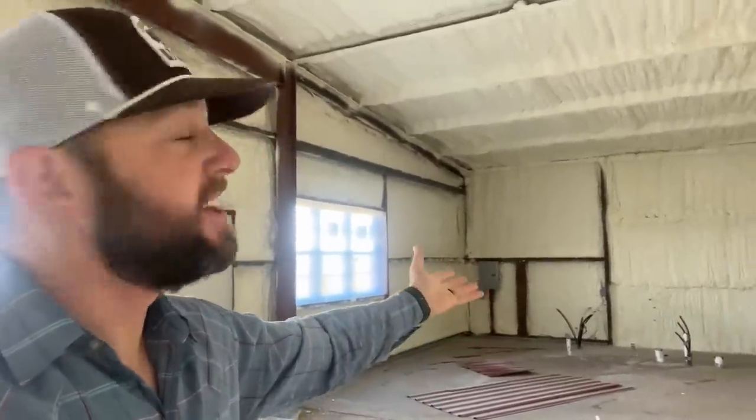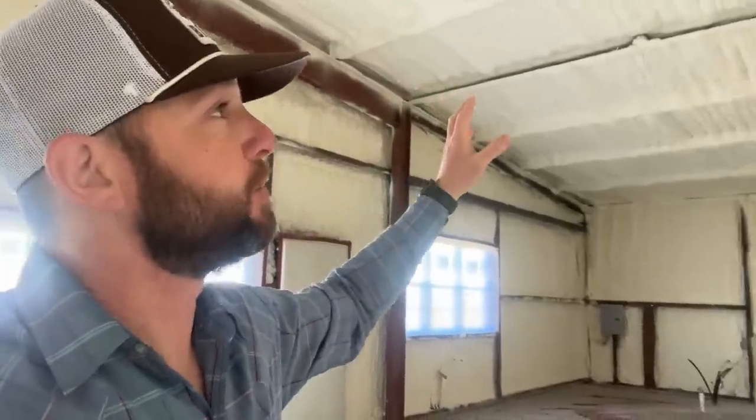There's open cell there, which our office is right in there. So open cell, and then open cell on our north wall, which is, you can see all the plumbing's going on, the bathrooms and stuff there. And then, like I said, open cell over the ceiling. So you've got an R-value of, I think, 19 or something up here.